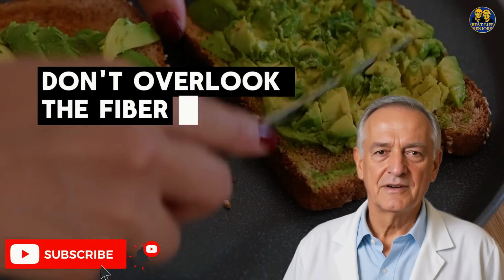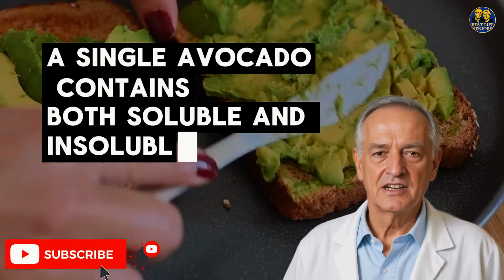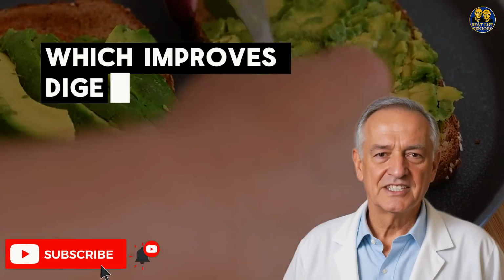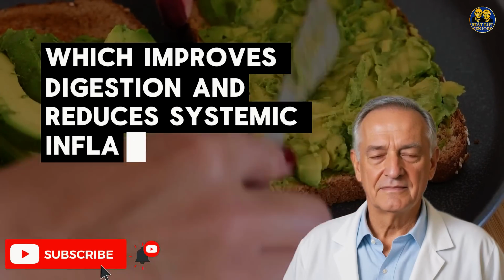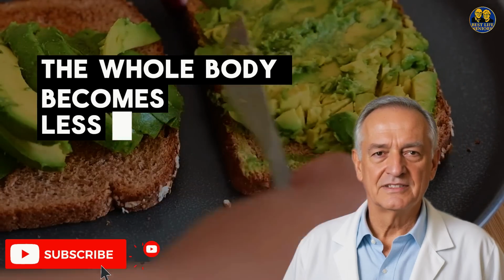Don't overlook the fiber either. A single avocado contains both soluble and insoluble fiber, which improves digestion and reduces systemic inflammation. Remember, when the gut is calm, the whole body becomes less reactive.